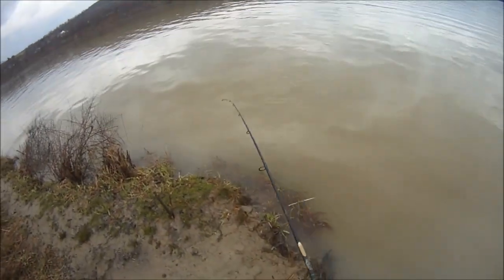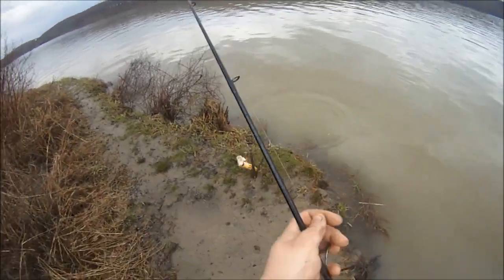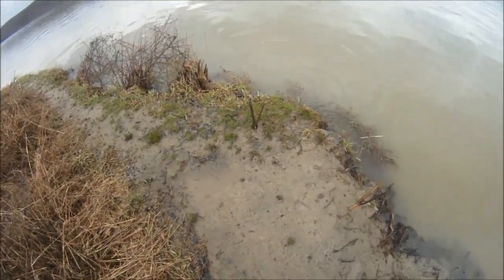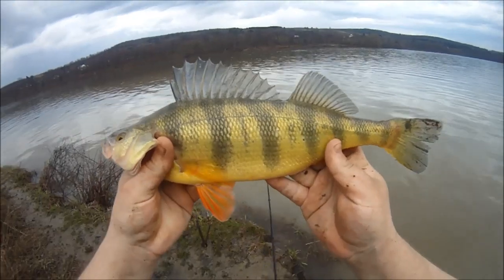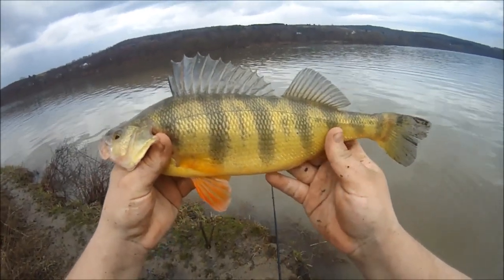Come here, dingus. Oh, it's a big perch. Oh my gosh, look at this beautiful perch. Wow, 14 inch perch. That's fantastic.